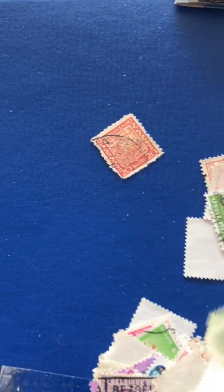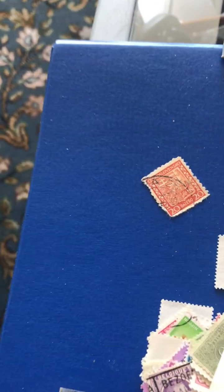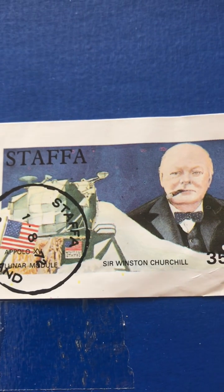Nothing too exciting with those, but a goodly amount of stamps. Lost that one now. We'll put it back. I've found it again. I'll go through these again later. So we'll sweep those to one side because we need to plough on. What have we got next? Well, we have a little secret by the look of it. We have Sir Winston.